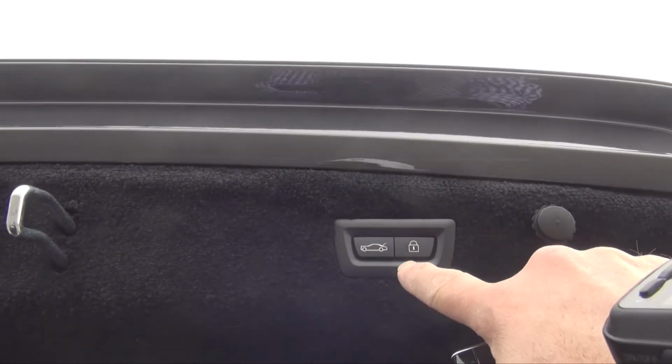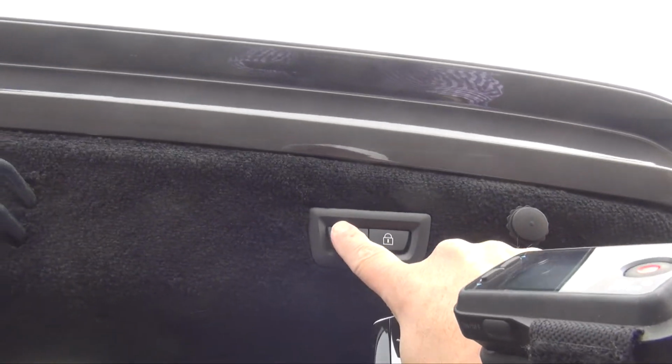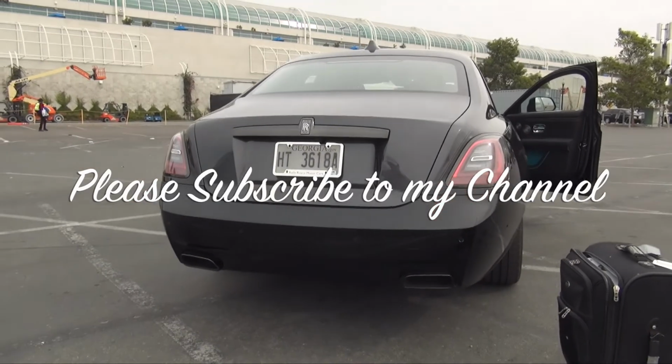And then to close it, we have a button up here. We also have a universal lock button, which will not only close the trunk, it will lock the whole car. But if you push that, you can see. There you go.